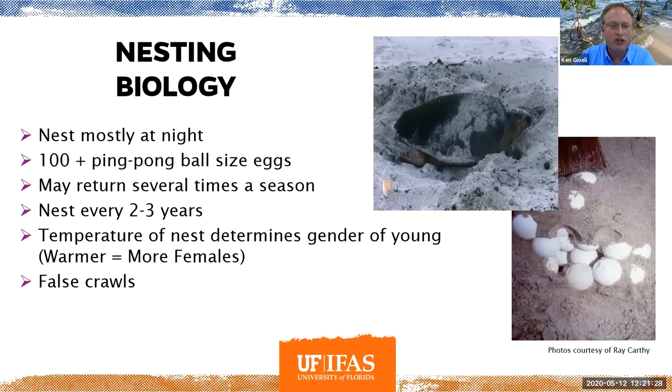With nesting biology, the sea turtles that we have here in Florida nest mostly at night. You could go to places like Hawaii and they're out on the beaches in the middle of the daylight, but here in Florida, they nest mostly at night. And that's probably due to the predators being able to find them more easily in the daytime. They're more successful nesting at night.